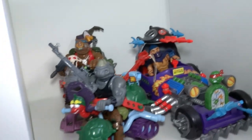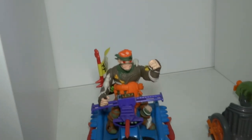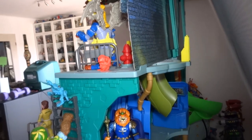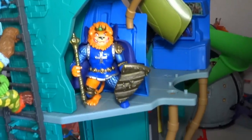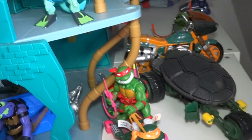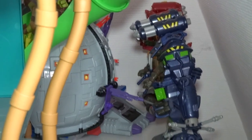Then we got some more Foot Clan hanging out. Shredder with his henchmen, Bebop and Rocksteady. Tokka and Razar with the Foot Cruiser. That thing is just pimped up. And finally, there's the Rat King on this other sewer ride and another motorcycle. With another quick look at the back, we got the Lion King or Lionheart or whatever. There's Ray Fillet in all of his glory. And we also got some more vehicles hanging out in the back, and also these weird robots, which we looked at before.